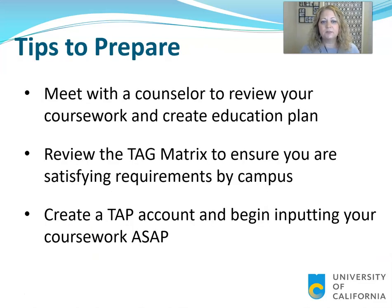So just a few tips to prepare. Meet with a counselor to review your coursework and create an ed plan. Mention to the counselor that you are interested in doing a tag. Review the tag matrix to ensure you're satisfying requirements for each campus. And create a TAP account and begin inputting your coursework as soon as possible.